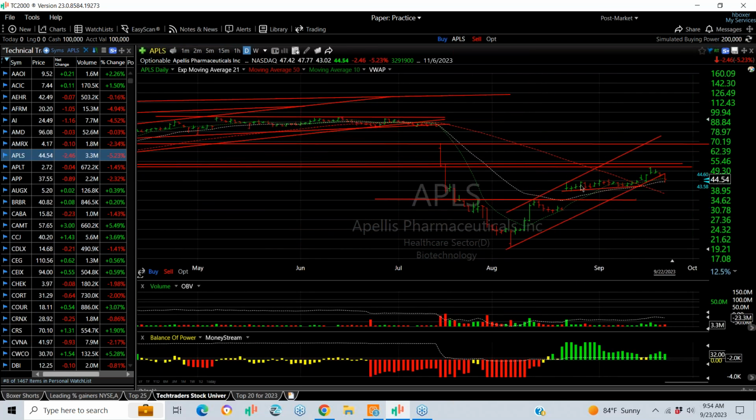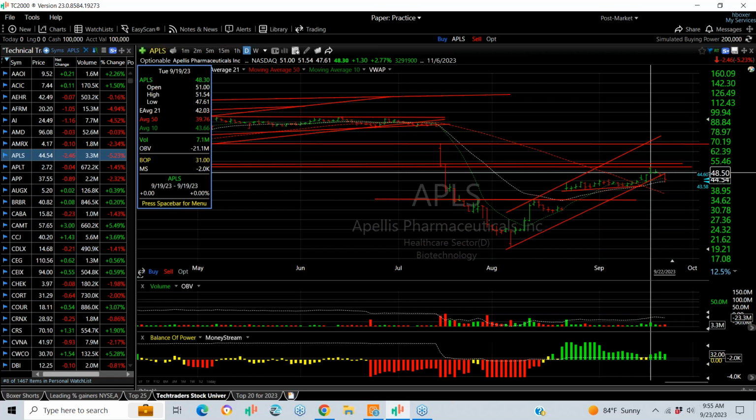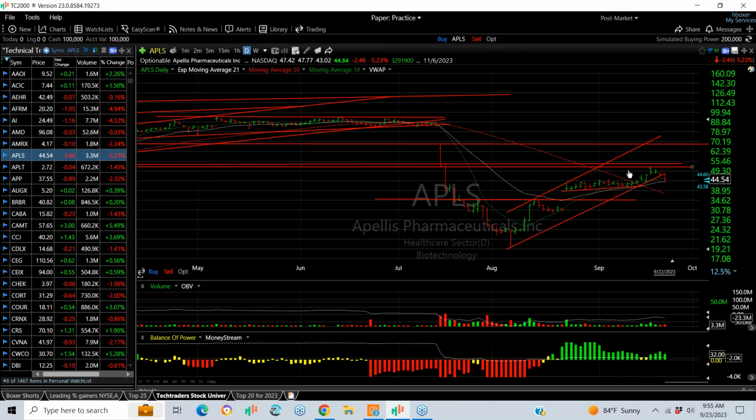APLS. Okay, so it popped out. We put a flag and we put a buy on it. It ran from about 38.9 to get as high as 51.54, reaching my scalp, my swing target. Now it's pulled back. The angle may have changed as well. I'm going to change it to look like this now.